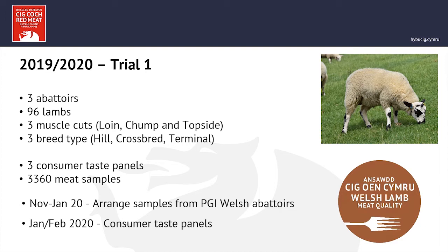Sample collection of these lambs took place from November 2019 through into January 2020 at PGI Welsh abattoirs. These lamb samples were then made into 3,360 different samples for the consumer taste panels, which took place from January to February 2020 in 3 different locations throughout the UK.